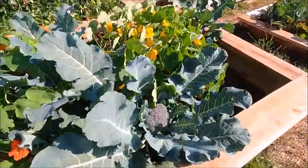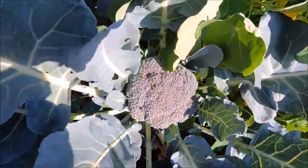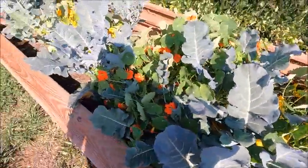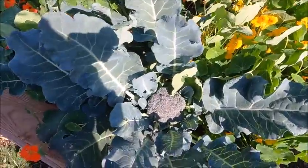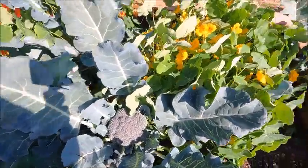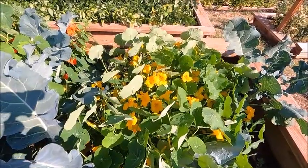Our broccoli is coming on, and I need to come and start harvesting this and weighing it. We didn't get a whole lot of broccoli plants that survived, but what we have got are growing pretty nice heads. Now this is some more of the nasturtium that we had planted as a trap plant.